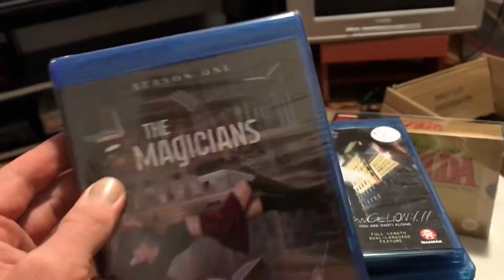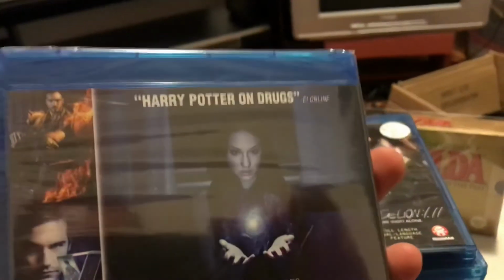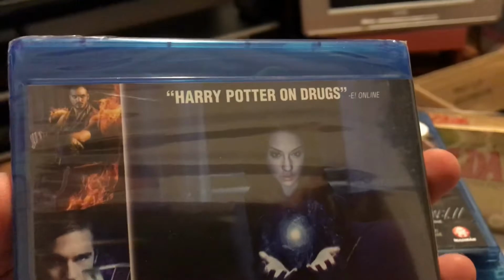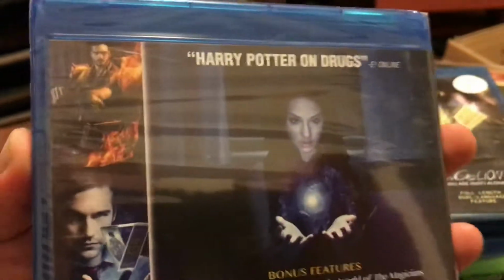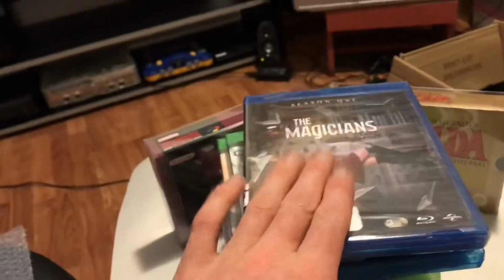Okay, so we also got The Magicians Season 1, factory sealed for Blu-ray. Might resell it, or I might watch it. I don't know. I'll watch a review and see if I like it. Harry Potter on Drugs. That looks interesting. Look at this guy. What a bunch of cool characters. Maybe it's shit. But yeah, I'll watch a review. I'll let you know.